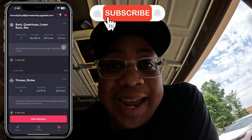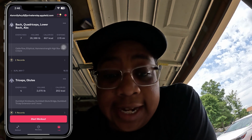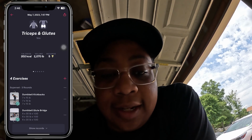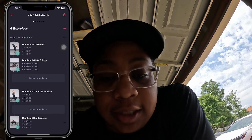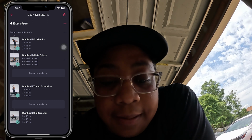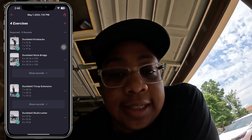Okay, so the first day started May 7th. That was a Sunday, and I did 4 exercises that day. We had dumbbell kickbacks, some glute bridges, some tricep extensions, and some skull crushers. As you can see, it breaks down how many sets I did and the pounds that I did it with. So all in all that day, 4 exercises.